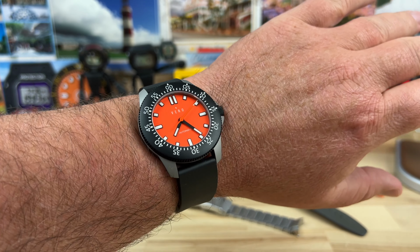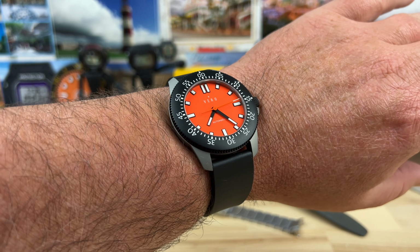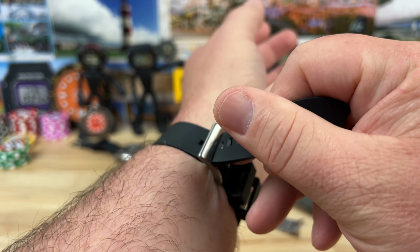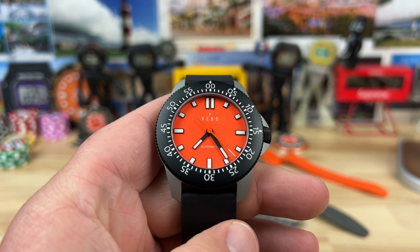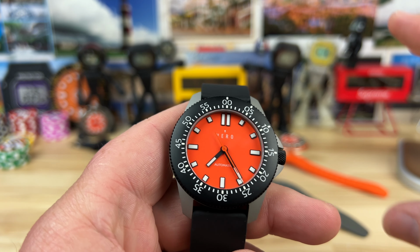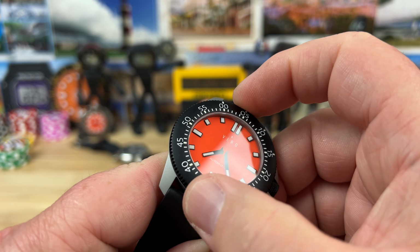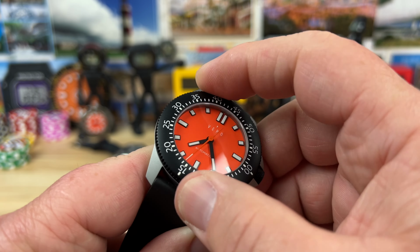Sometimes I can get deals because of who I am and everything. Like we didn't even have that conversation. I was just like, no, just do the regular show deal. I like this watch and I want to support the brand. That's seriously how much I like this. 60 click bezel. Very solid. No play. It's a very nice 60 click.